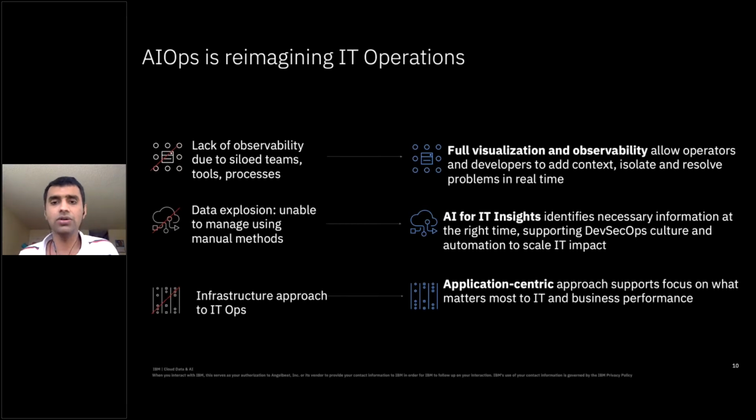On the right side is how AIOps is bringing all things together, providing complete visibility and observability across the stack. It's a complete visualization and observability, not a siloed piece. AI for IT insights, embedded AI, so that you could do it within your processes, all of it. And finally, the application-centric capability, moving outside of what we are used to.